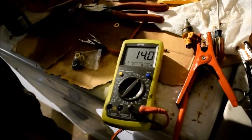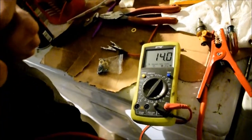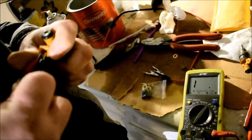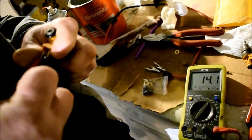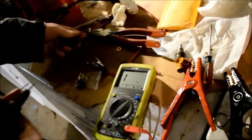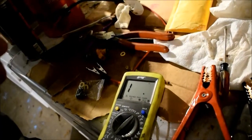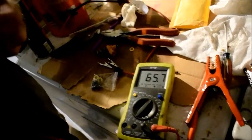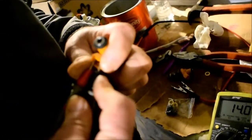14.0. Check it. Alright, so my ohm meter is slightly uncalibrated, but we got 14 on these injectors. Uh-oh, it's getting closer to 14.3. But it's 14. As long as they all read the same ohms, I can buy that. But if there was something off, let's test this next one here. These terminals were cleaned with PB Blaster, so they could stand a little better cleaning. Look at that. See, that one's 14 too. We're going to stick with that.